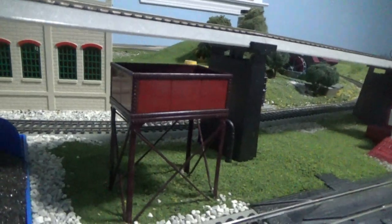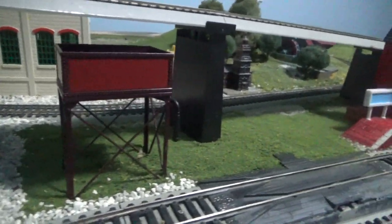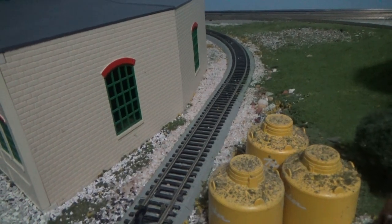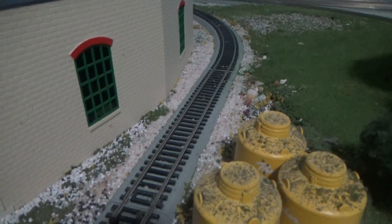Right over here, we have a water tower washdown. And right over here, we have a siding, so that way those engines can put any of those rolling stock like coaches or cars right over here.